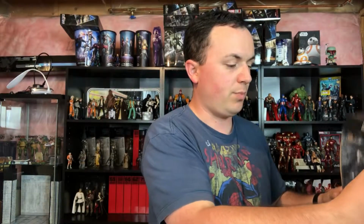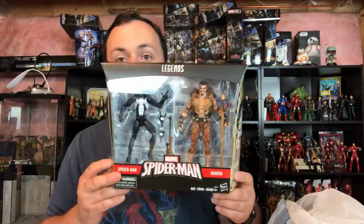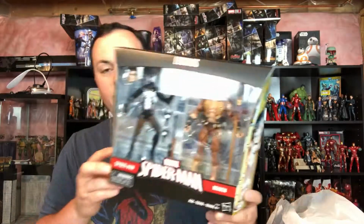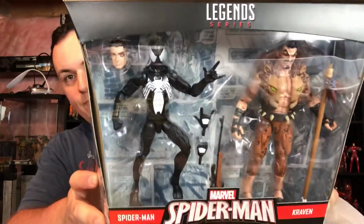So let me show you what's in this bag. Everyone has already been posting this, but apparently I was the first person in the Facebook groups that I'm a part of in Ontario to spot this thing on the shelf and post it anyway. Someone else, I'm sure, was there first because there was already one missing. But here is the final hunt. Kraven versus Spider-Man in the black costume. Is not a symbiote though.